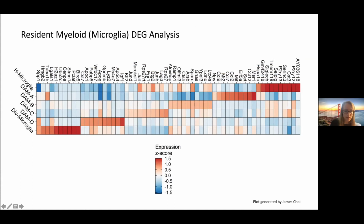The DAM B and C population actually share a lot of differential genes with the homeostatic population. So if you look up where some of the homeostatic differentially expressed genes are, they're actually also expressed by DAM B and C, which we thought was very interesting, and I'll explain why or what we think may be happening here in a minute. But something also that I think is worth highlighting is this DAM-D population, which is present mostly at the 7-day time point, actually also shares a lot of genes with the dividing microglia population.